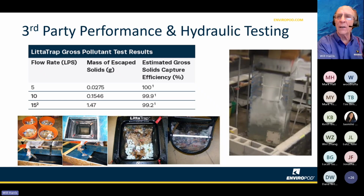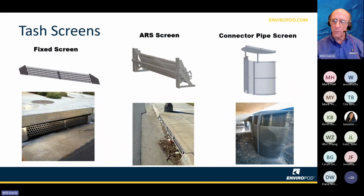You can also download copies of all of our data, as well as other technology data, by going to the California State Water Board website. All of us out there that got a certification had to apply, and in that application you will find actual independent data for the devices themselves.